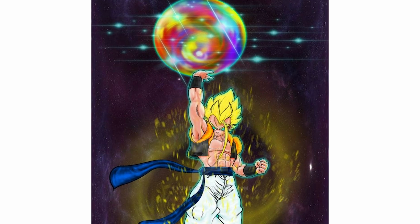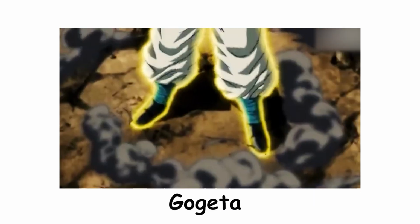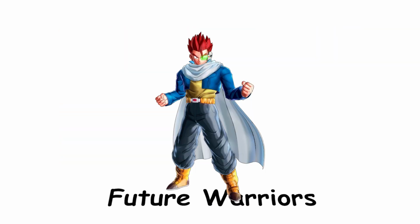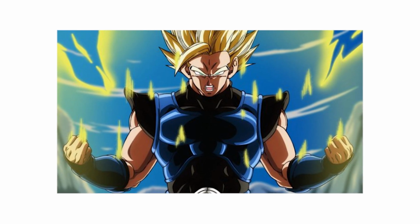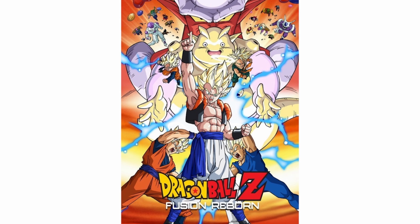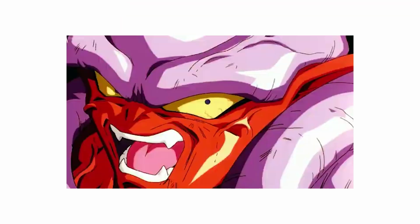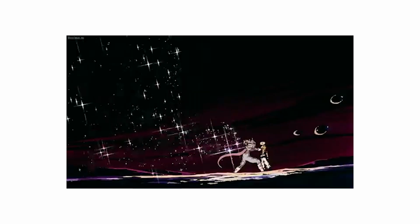Gogeta is the main character who uses the Stardust Breaker. When Goku and Vegeta combine their powers to become Gogeta, they can perform this amazing attack. Other powerful characters like Future Warriors and Shallot have also learned to use it in different Dragon Ball stories and games. In the movie Dragon Ball Z Fusion Reborn, Gogeta uses the Stardust Breaker to defeat the evil monster Janemba. This attack was so strong that it completely destroyed Janemba.